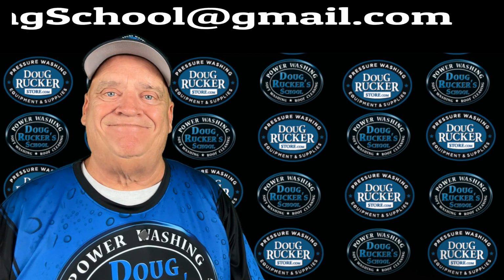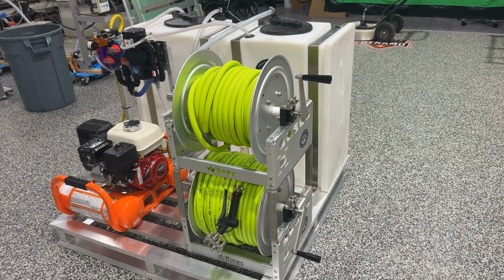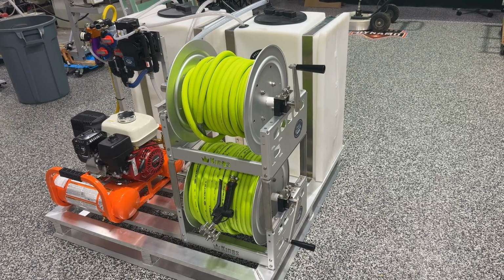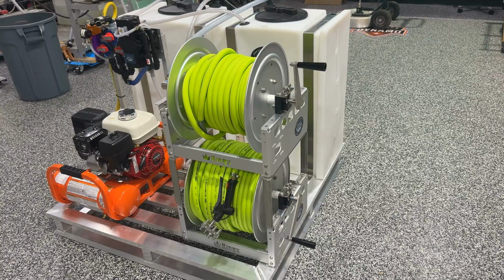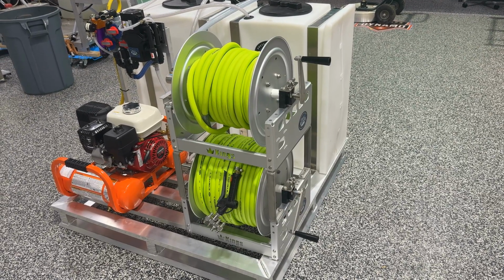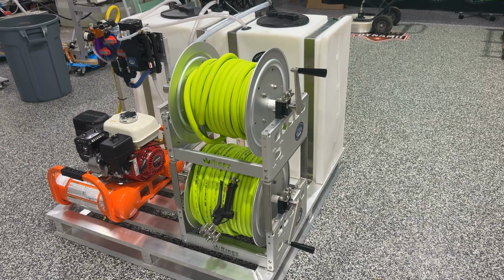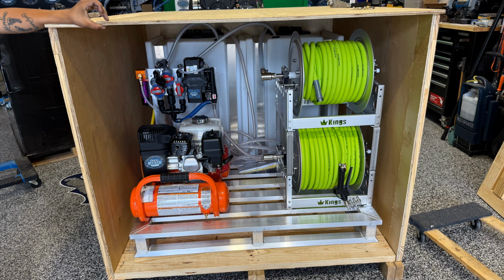All right, guys, so this is the King Slinger skid system that we sell. This one is being picked up today locally from a local guy. And then we've got another one we're fixing to turn around and build that will be shipping to New Jersey. We ship these in a wood crate to protect them.